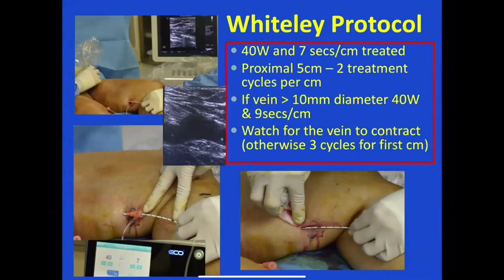I follow what I call now the Whiteley protocol. I learned this from Mark. In fact, I went over to see Mark at the beginning of the year, just before the COVID outbreak. I went over for a different reason, to learn HIFU from him. But I picked up this, and I think it's probably the best thing I've actually done, because I've had very good results with this.